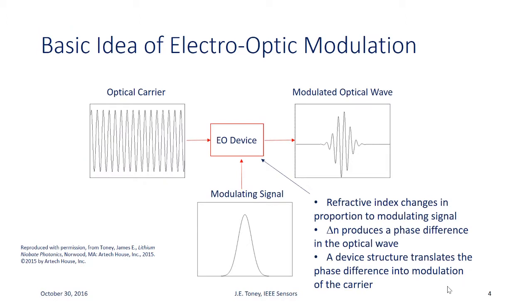So the basic idea of electro-optic modulation, although the physics is different, conceptually it's essentially the same as modulating an RF carrier by, say, an audio signal. You have a carrier, which in this case is optical frequency, and some modulating signal, which in this case can be anywhere from DC up to well into the microwave region. And the two of those things mix in the electro-optic device, and that modulating signal is impressed basically as an envelope on the carrier. Now, the physics of operation is that the electro-optic crystal, its refractive index changes when it's subjected to an electric field.